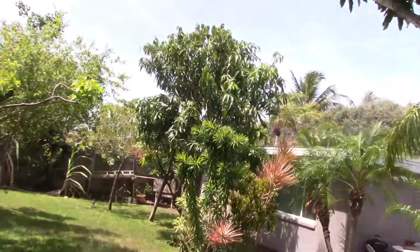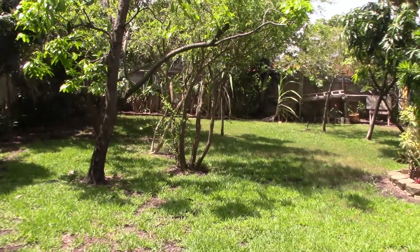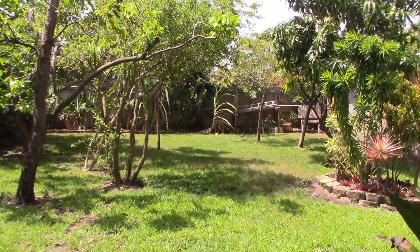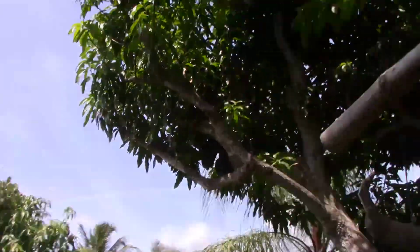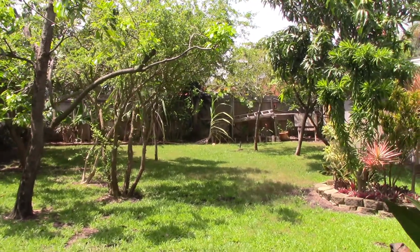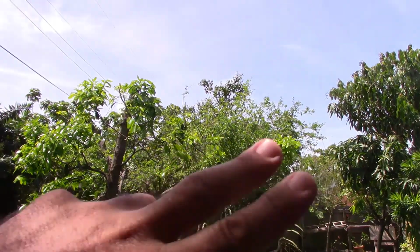Why? I do need sun, because if I turn this into all shade, it's not going to be Eat Your Backyard. It's going to be a creepy, shady, strongest-fruit-wins forest, because like the mango tree will just get 60 feet tall and 60 feet wide, and you're done. But I want all those things. I want variety, so I manage them just enough. But you can see everything is about at that range.